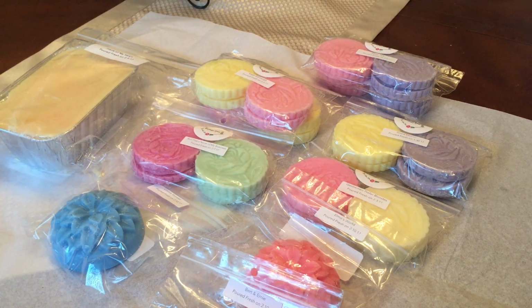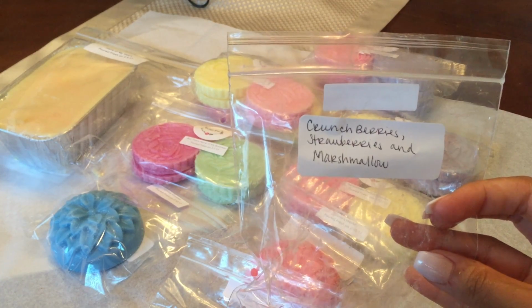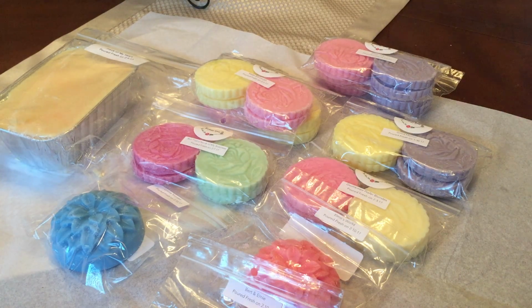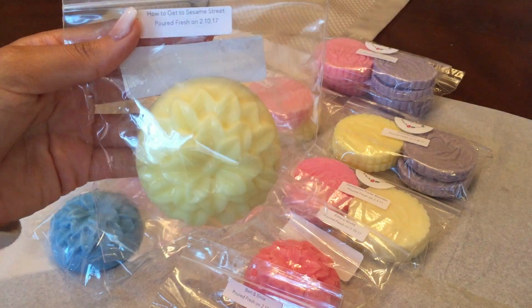And I love this one because it smells like cereal. It says crunch berries, strawberries, and marshmallow. Now this smells more like the crunch berry, like the berries that are in Captain Crunch cereal. But it's so good. It's not really like a bowl of cereal. It's like the fresh cereal. And if it had marshmallows in it, the strawberries kind of get lost in the fact that it's crunch berries. It's berry. So that is How to Get to Sesame Street.